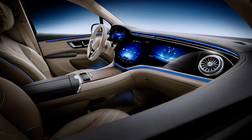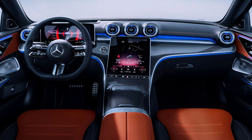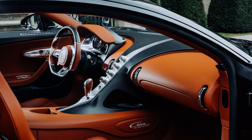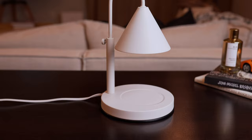For example, the modern Mercedes has all of this amazing technology that fits in with today's time, but in another 20 to 30 years, it will be extremely outdated. Now, let's take Bugattis. They design their cars with a timeless mindset. That's why you won't see any screens or over-the-top technology in their cars. They want their cars to have a timeless feel to them. The Angelo candle warmer has the same philosophy, a minimal form with elegance.